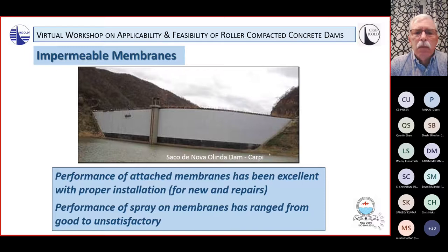The performance of attached post-construction membranes has been quite satisfactory for new construction and for seepage reduction of existing dams. Proper insulation is necessary to assure satisfactory performance. Spray-on membranes have ranged from poor to satisfactory performance. It is essential that the proper surface treatment be performed and that the membrane be debonded where it crosses cracks to assure sufficient elongation across the crack.